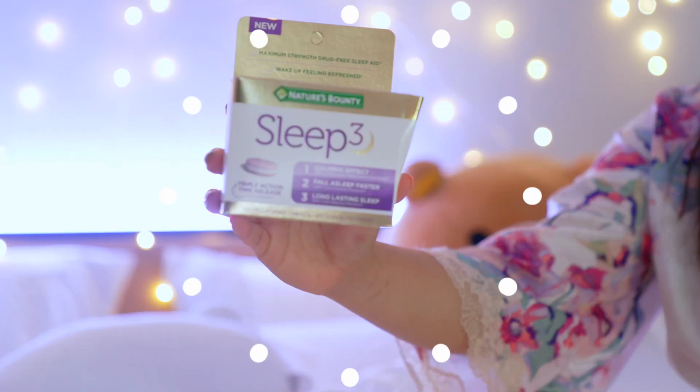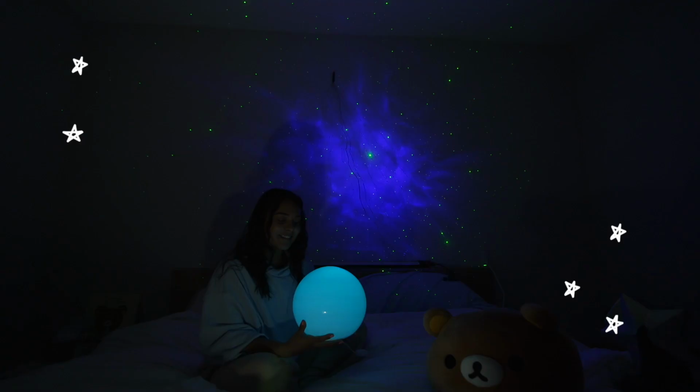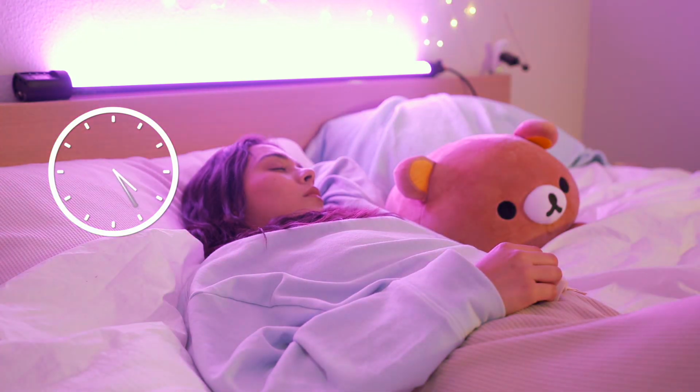If you've never heard of melatonin supplements, they are a super popular sleep aid. Now, fun fact, melatonin is actually the key hormone that basically tells your brain when it's time to sleep. The recommended dosage for melatonin is between 1 to 5 milligrams 30 to 60 minutes before bed. And always be sure to consult with a doctor prior and start with a low dose to see how it might affect you prior to increasing dosages.